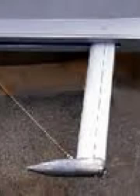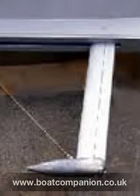One of the great things about a retractable keel is obviously you can go into very shallow waters. You can explore up creeks, around estuaries. You can get to places that nobody else will be able to get to with their boat.